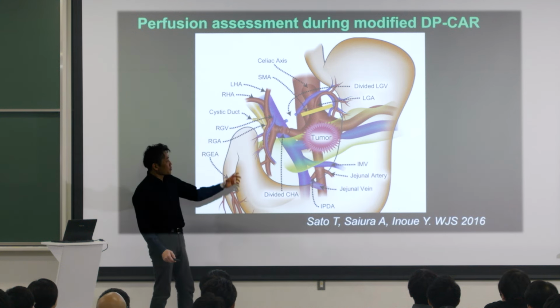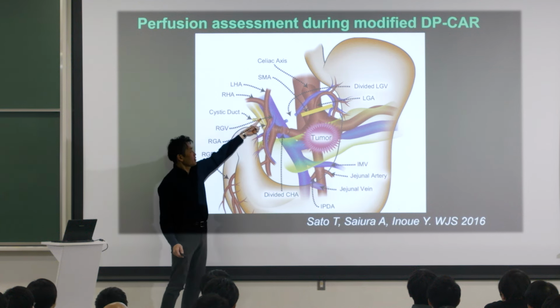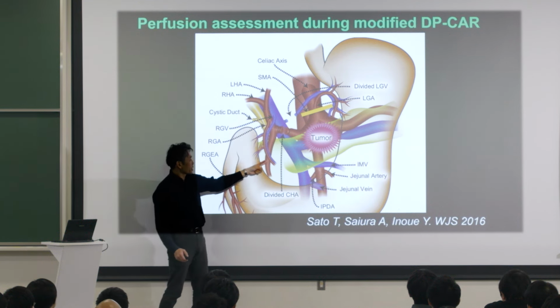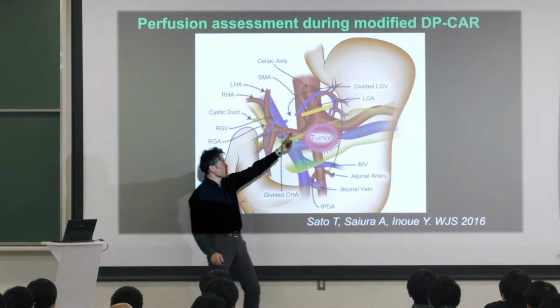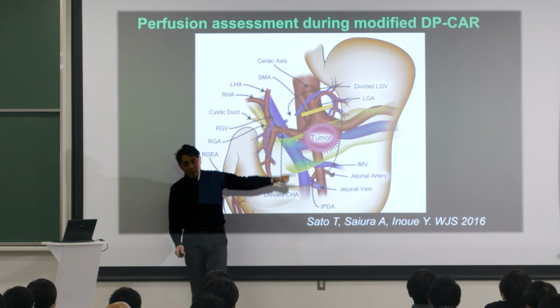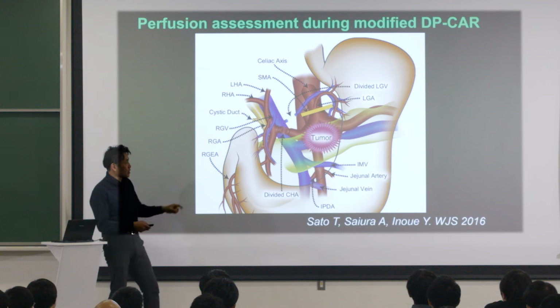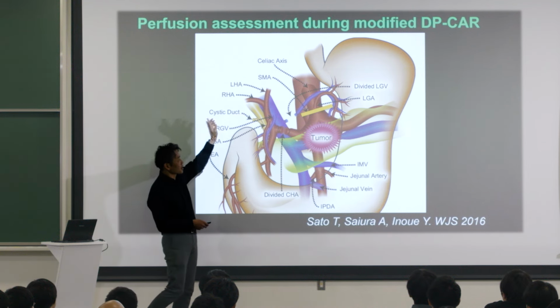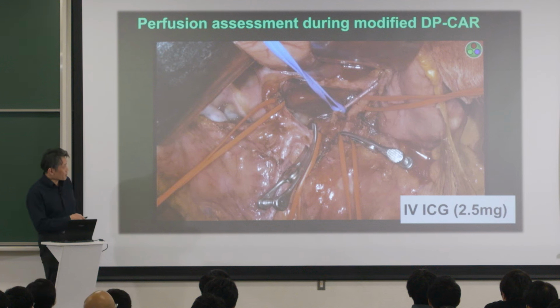So during this surgery, we have to confirm the blood flow to the liver from this artery, called GDA, to the liver, and also this arterial flow to the stomach. So it's very important to confirm sufficient arterial supply to the liver and the stomach during surgery. And let's see the video.